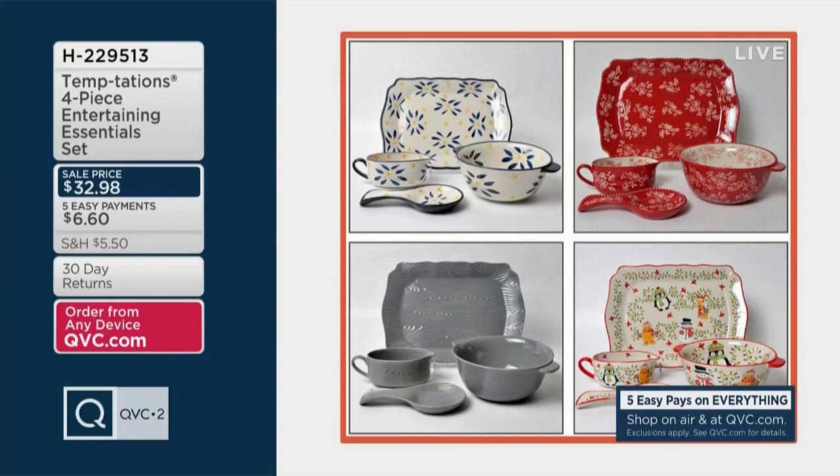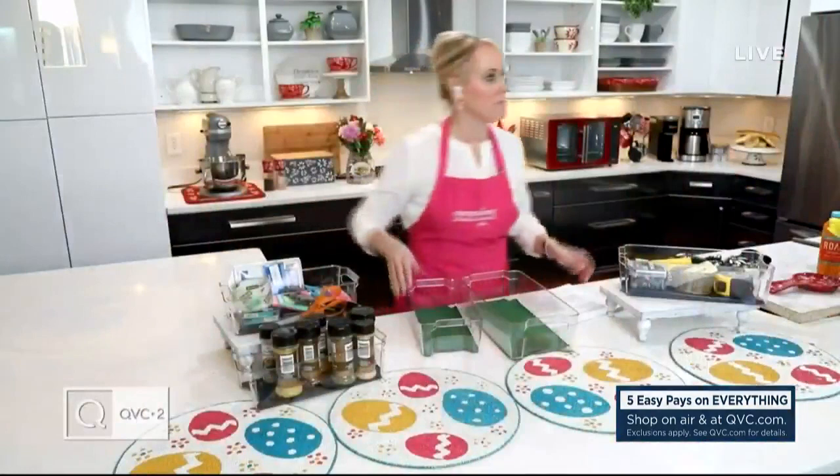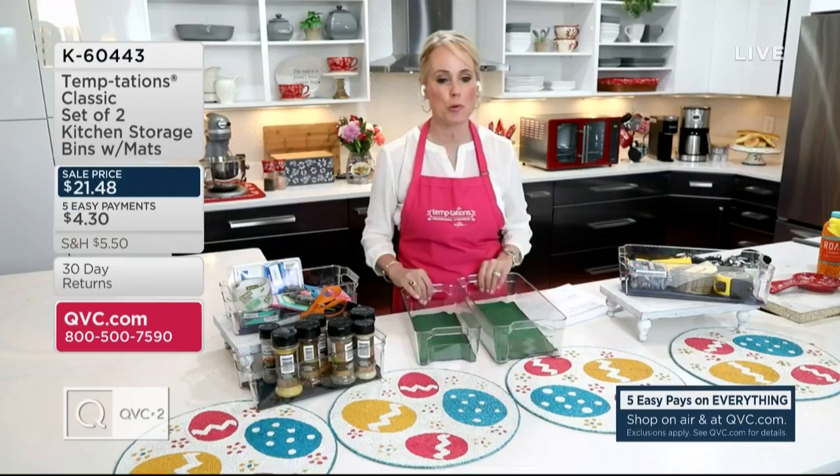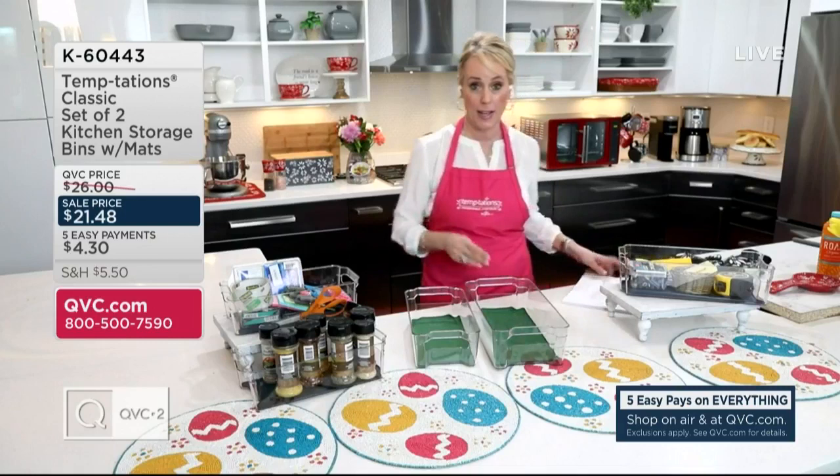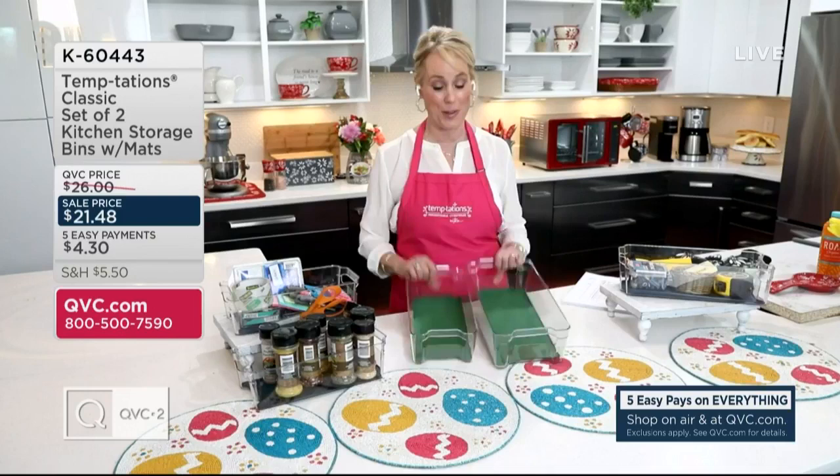Let's talk storage. Love this so much. So this is our classic set of two kitchen storage bins, on sale for $21.48. And I've got to tell you something: I have seen this presented with Tara twice, and it has never been on sale. So the fact that you're seeing this on sale, because it has been incredibly popular, is really awesome.